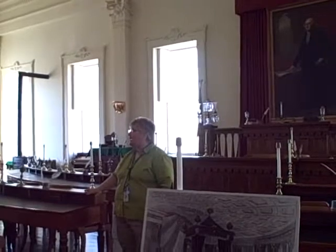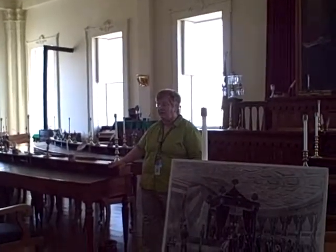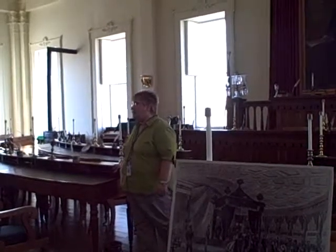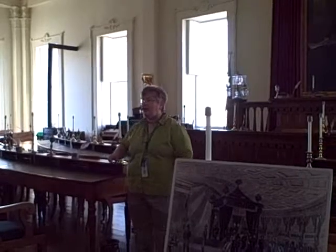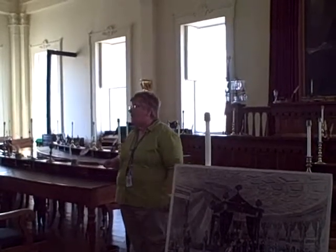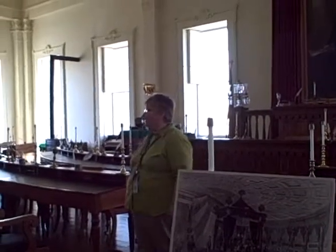This is also where Lincoln gave an acceptance speech in front of the Illinois State Republican Convention in 1858. They had just asked him to run for the Senate against Stephen Douglas, and Lincoln's acceptance speech was the House Divided speech. So one of his most famous speeches was given in this room.